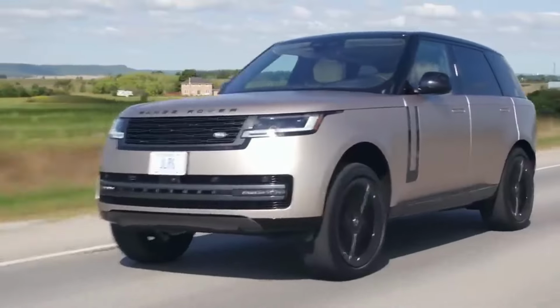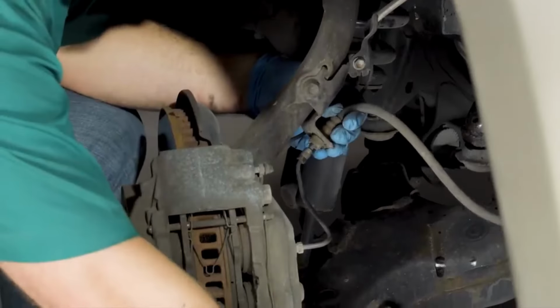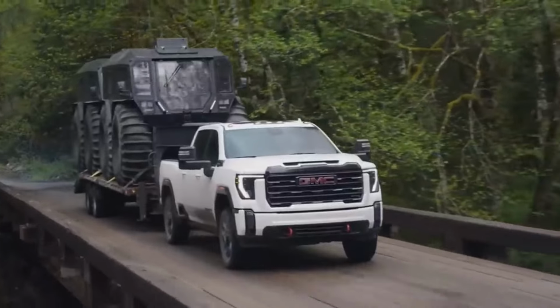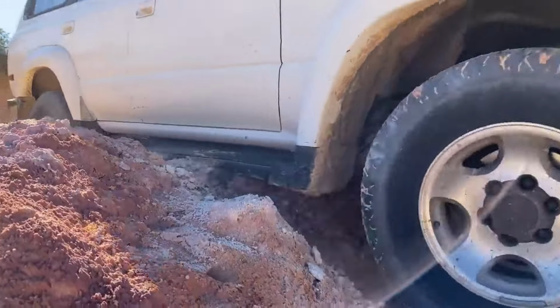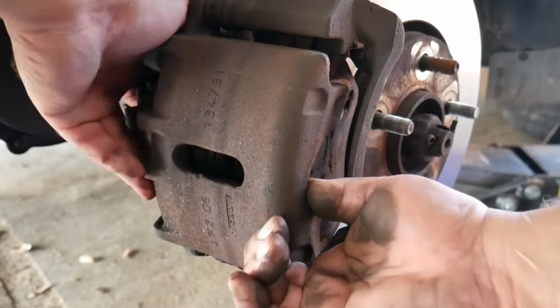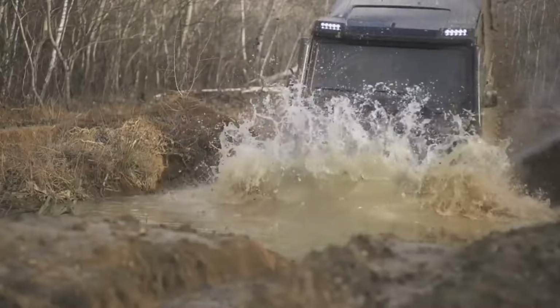Most importantly, drive your vehicle regularly. Consistent use gives the alternator time to recharge the battery and helps prevent it from being slowly worn down by modern electronics. For tech-heavy vehicles, staying proactive is the best way to avoid unexpected battery failures.